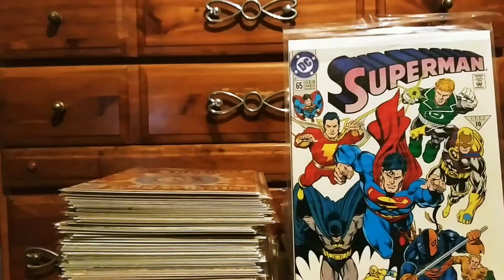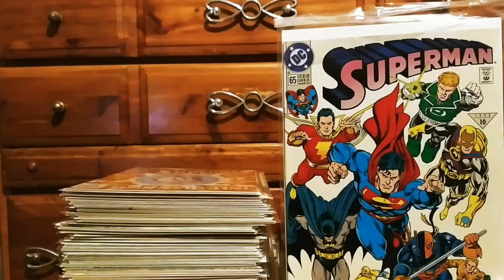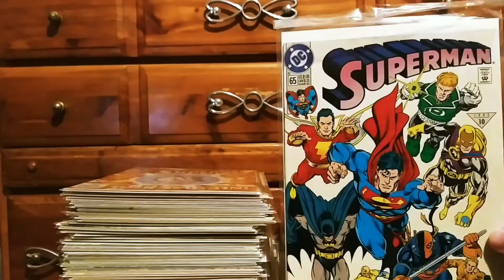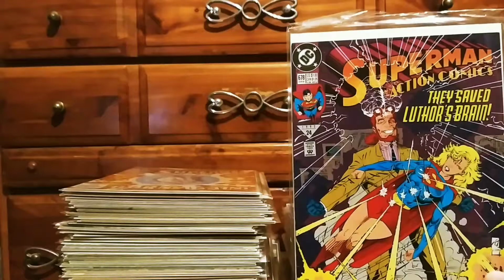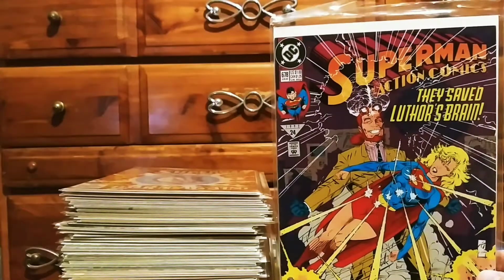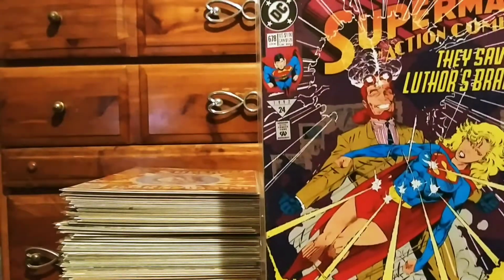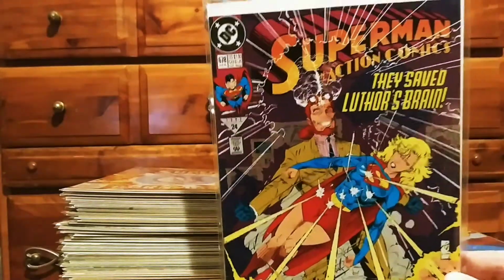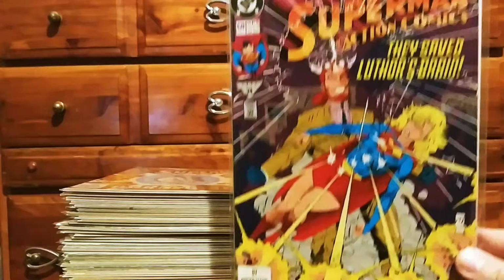We got Superman issue 65, Panic in the Sky. This, I think, also was a multi-part story. We've got Action Comics issue 678. Really cool Lex Luthor Supergirl cover. For those that don't know, this was an era in the comics where Lex cloned himself and passed off the clone of his younger self as his son.